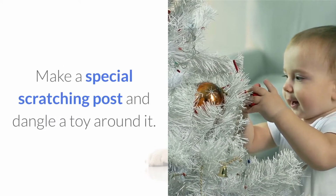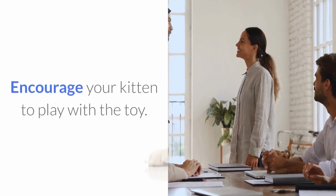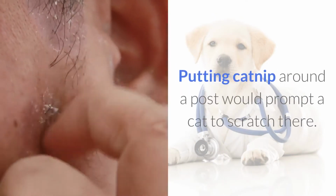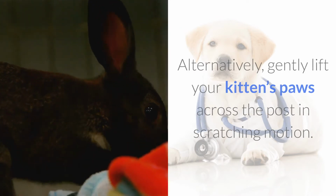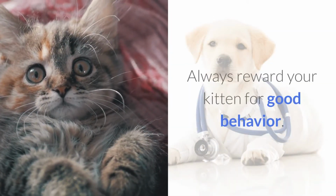Make a special scratching post and dangle a toy around it. Encourage your kitten to play with the toy. As soon as claws touch the post, it could start scratching at the post. Putting catnip around a post would prompt a cat to scratch there. Alternatively, gently lift your kitten's paws across the post in scratching motion. It will soon learn. Always reward your kitten for good behavior.